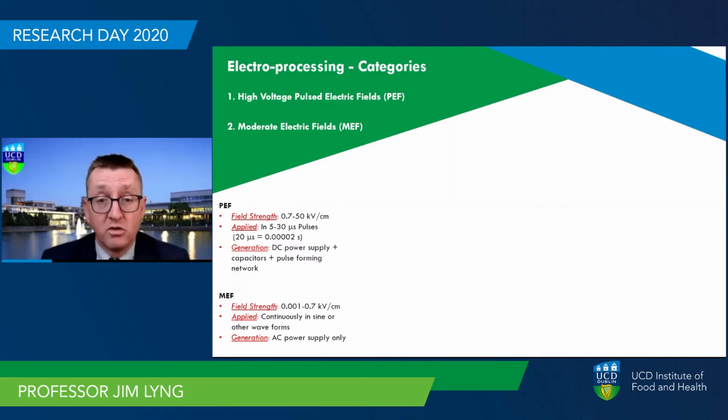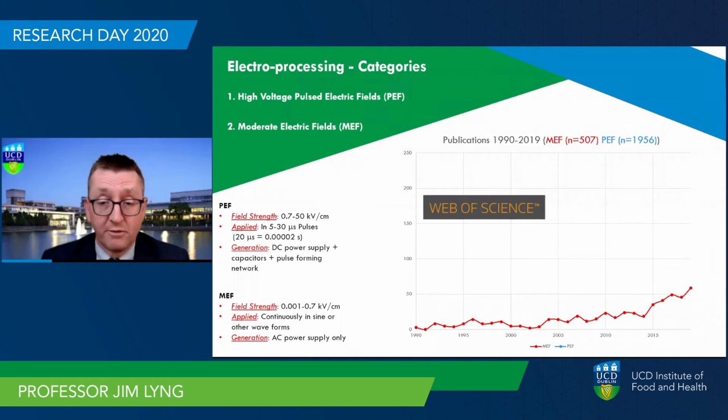In terms of what is known about these technologies, there's also a difference. If you look at the scientific literature for the past 30 years, there are about 500 papers which fall under the heading of moderate electric fields. But there's about 4 times that number on pulse electric fields. So a lot more is known about this technology.